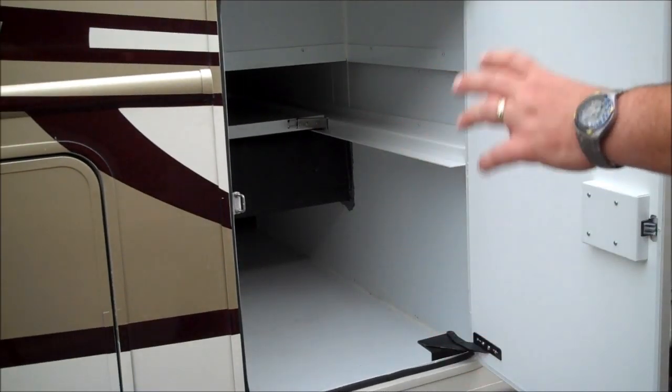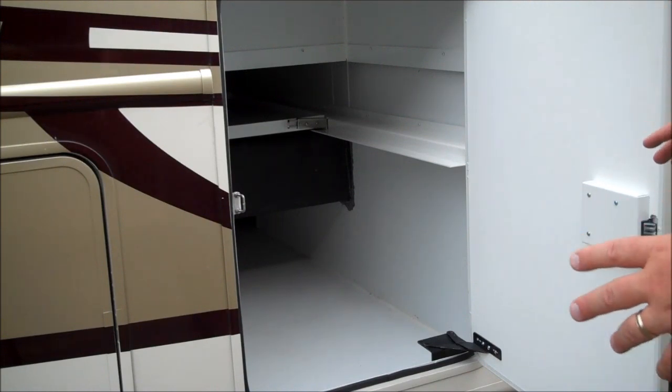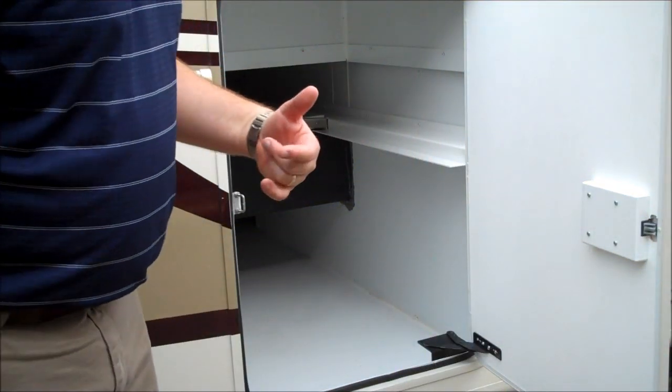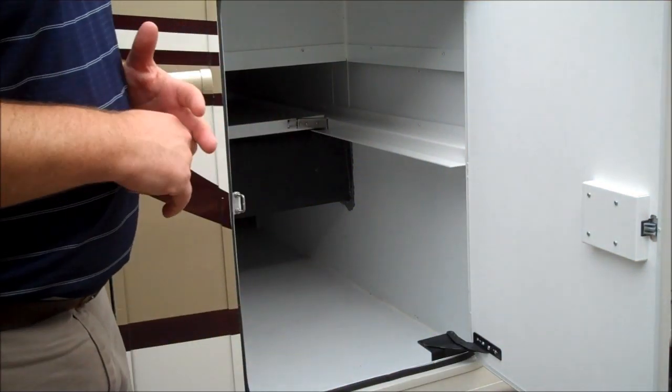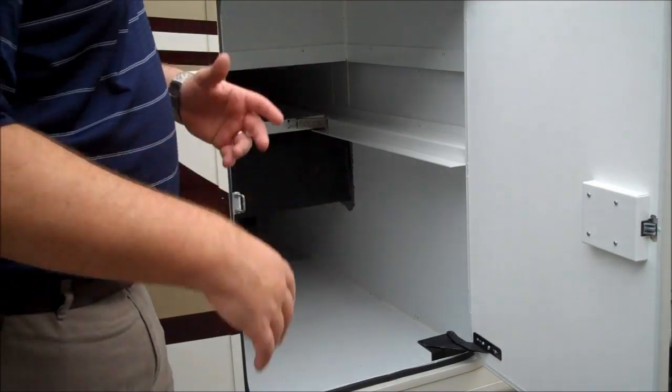Another feature that I really liked on the outside of this Palazzo 33.3 is the storage compartment. It's passed through underneath the frame rail. You get lots of storage inside here. But what's really cool is, like some of the higher end, more expensive diesels, have the slide tray so you can move things in and out.